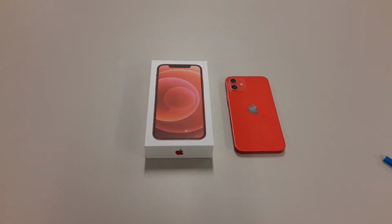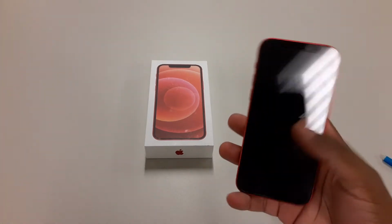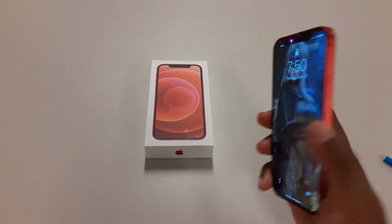Today we're going to talk about the iPhone 12 and give some iPhone 13 predictions about what new features we think we're going to have, and whether it's worth upgrading. So first things first, this is a 64 gig model of the iPhone 12. Like I said, 64 gig model.